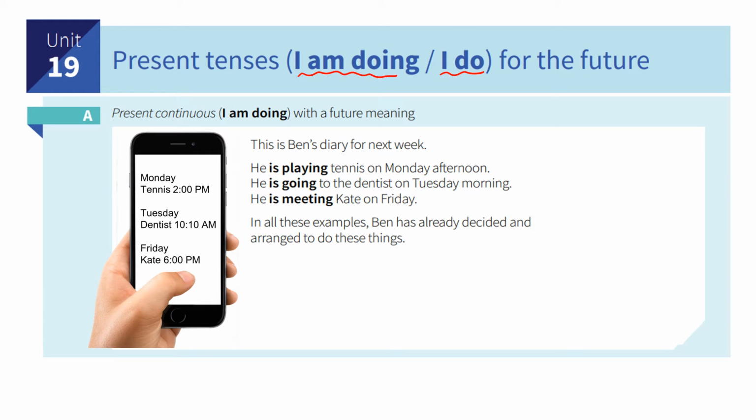Present continuous or progressive with the future meaning. This is Ben's diary for new week. He is playing tennis on Monday afternoon. So it's not Monday afternoon yet, but he is playing tennis. This is a present progressive. It gives us a future meaning. He's going to the dentist on Tuesday morning, and he's meeting Kate on Friday. In all these examples, Ben has already decided and arranged to do these things.